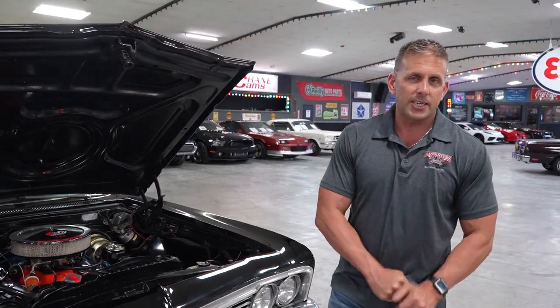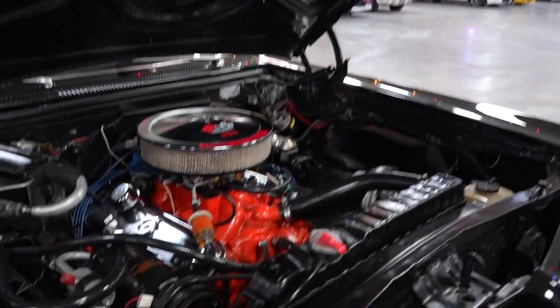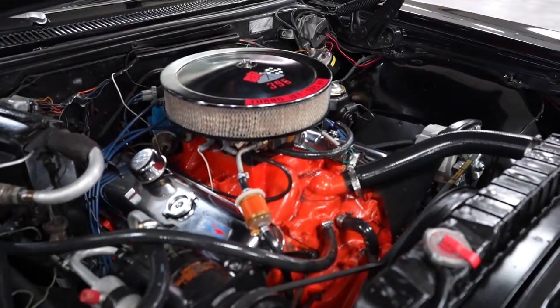Cool car today. We don't have many of these coming through our showroom, but this is the right one. It is a 1966 big block Chevrolet Caprice. This one has a 396. So we'll take a look under the hood here and show you the options this vehicle has, and then we'll show you the vehicle in its entirety.